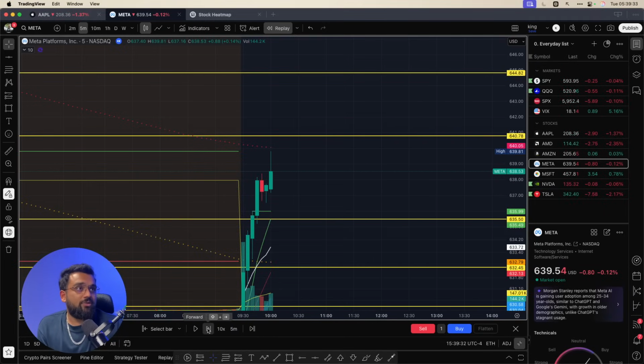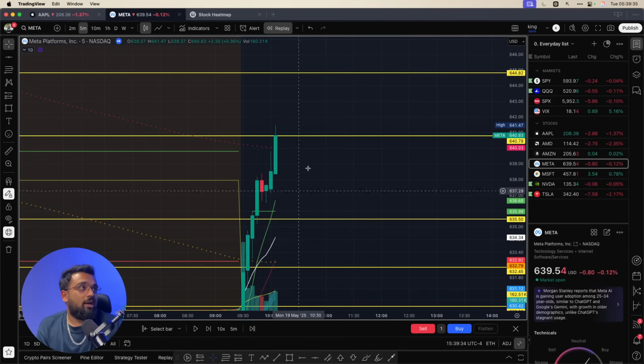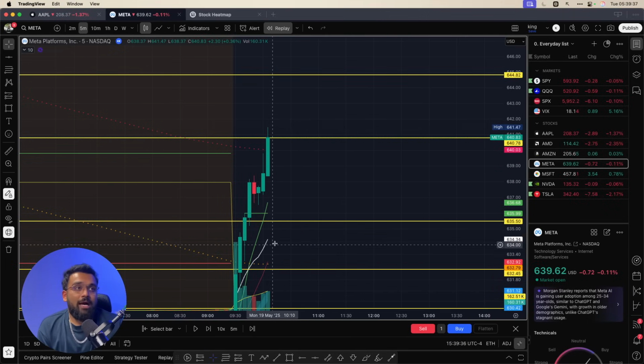I jumped in calls. First profit taken at the 400 moving average. Second profit taken at the hourly level. For the remainder of the contracts that I have, the stop loss became break even.